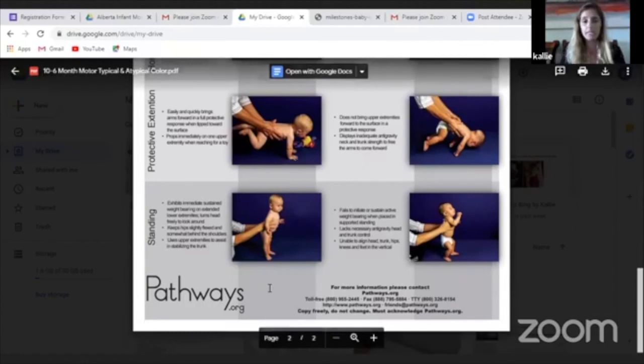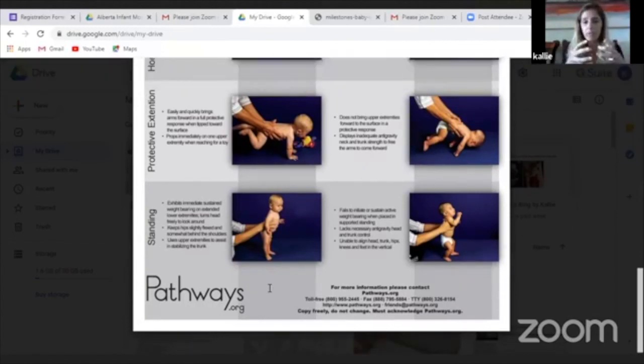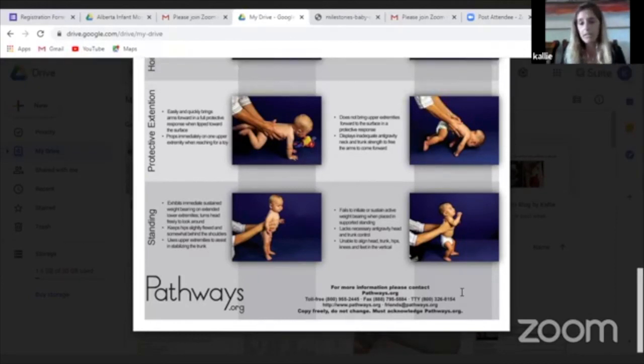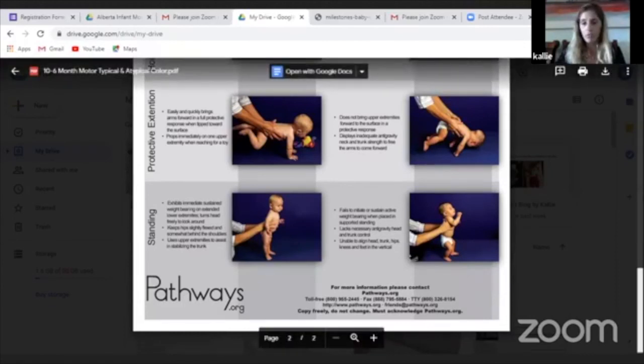Now the last one, standing. So standing at 6 months, when you put a baby in standing and you support them because they can't stand by themselves yet, you should still see that their legs try to push against the ground. You feel good weight bearing through their legs. You might see that extension in their spine, and they align their head with their trunk. An atypical presentation is a baby that has a big bend in their knees. They're not really pushing against the ground, trying to hold their bodies up. You feel like they're spaghetti in your arms. You're trying to put them there, but they're just not holding themselves up.